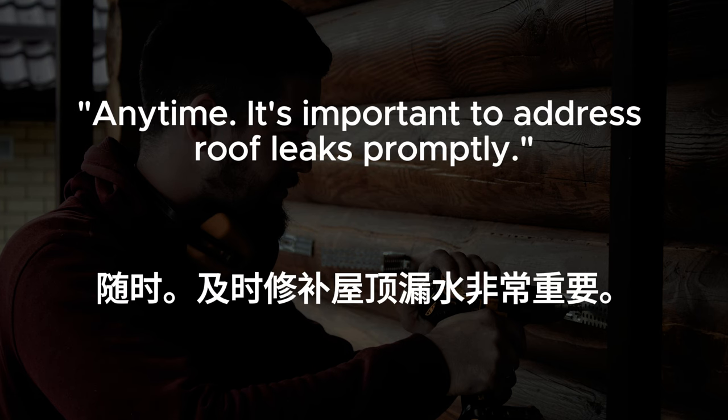Anytime, it's important to address roof leaks promptly.